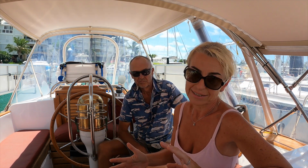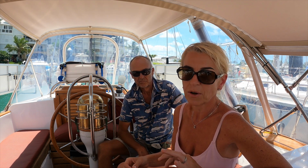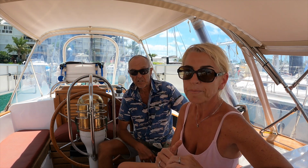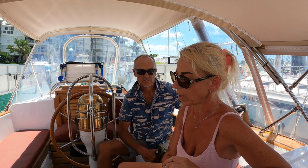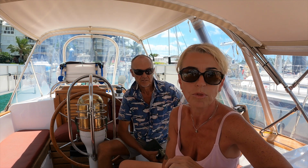The sails had to come down when they did because the wind is piping up already. Yeah, it's starting to gust, and you just don't want to be messing around with flogging sails in anything more than we had to do.